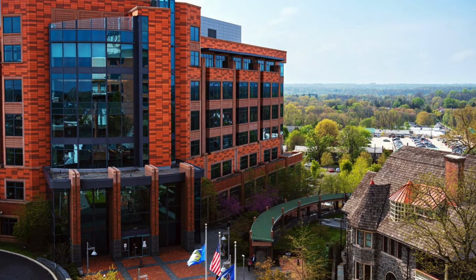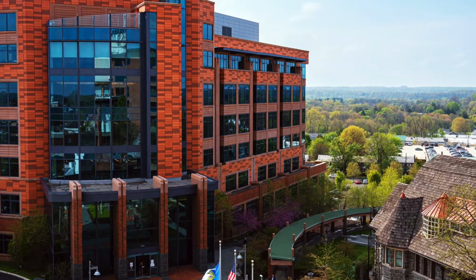Doylestown is such a small, very popular courthouse town. The Bucks County Courthouse is right in the center of Doylestown. The Doylestown population is just over 8,000 residents.